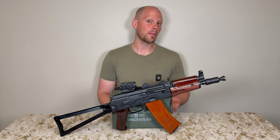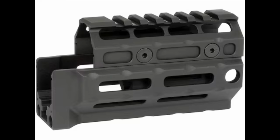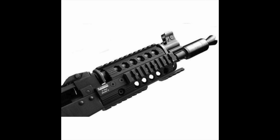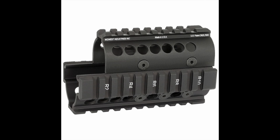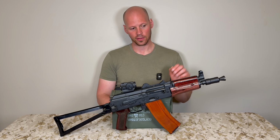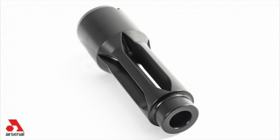Now, if you want to go the modern route, that opens up a lot of doors. You have Midwest Industries, JMac Customs, RS Regulate makes handguards for these, I believe, too. And so there's quite a few different options if you want to modernize it. For muzzle devices, this does use the AK-74 standard 24 by 1.5 millimeter threads, so you can throw whatever fits on an AK-74 on this guy.